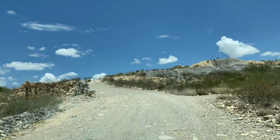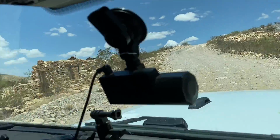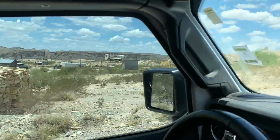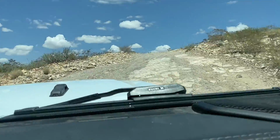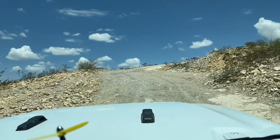Oh, where's Jimbo going? Uphill. Uphill. Oh, there's a ruin right there. Oh. Can't stop going out now. Oh. This is more off-road than it was inside Big Bend.